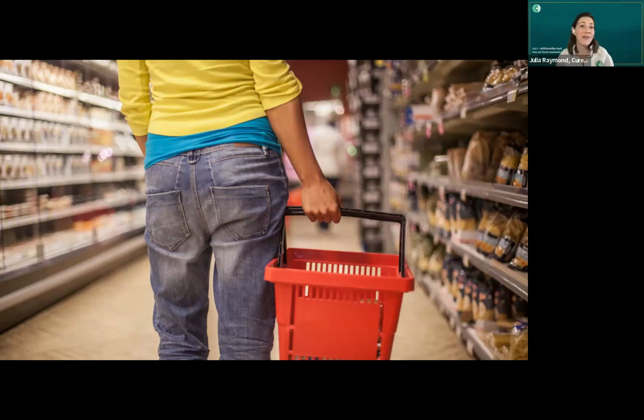So I think a lot of us have had this experience where we walk through a retail operation and you're walking right by a product that might be like your next favorite chip or cookie or beverage, right?